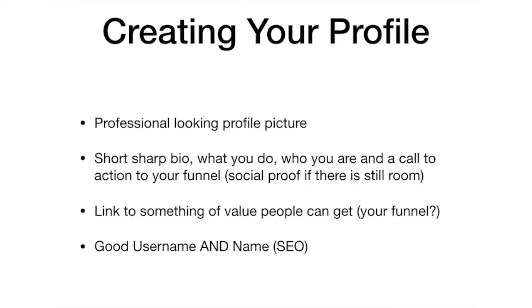So what you want to make sure you have is a strong, professional-looking profile picture. Get a photographer to take a nice photo of you. Get even a picture on an iPhone 10 or like a newer phone where you can get a nice crisp quality image. It's going to look good. You want to make sure you have a short, sharp bio. Don't make it too long. Instagram does restrict you, but make sure it's short, sharp, and punchy.